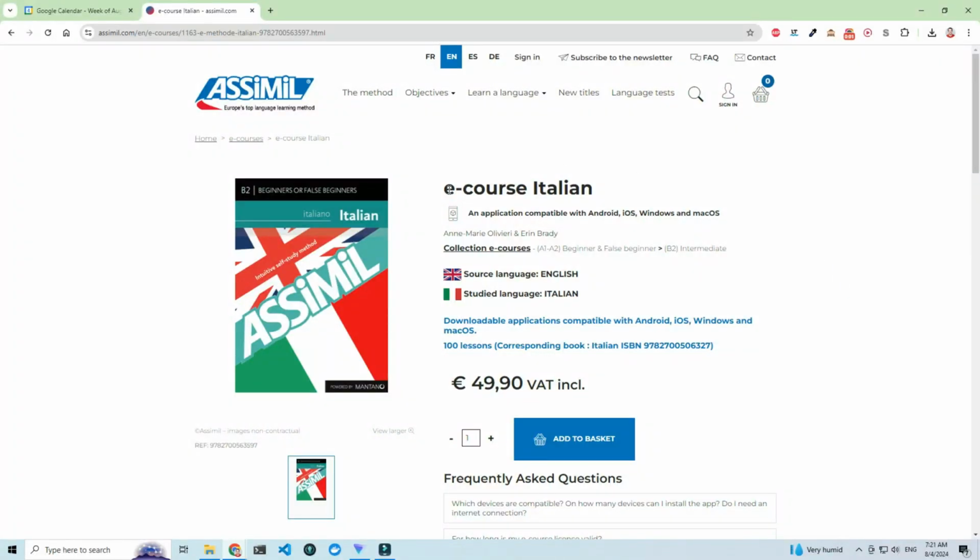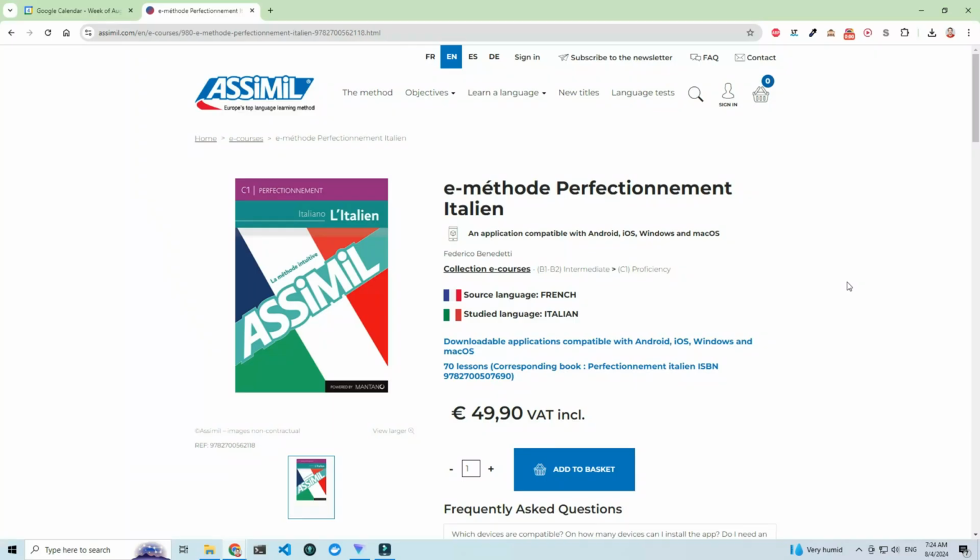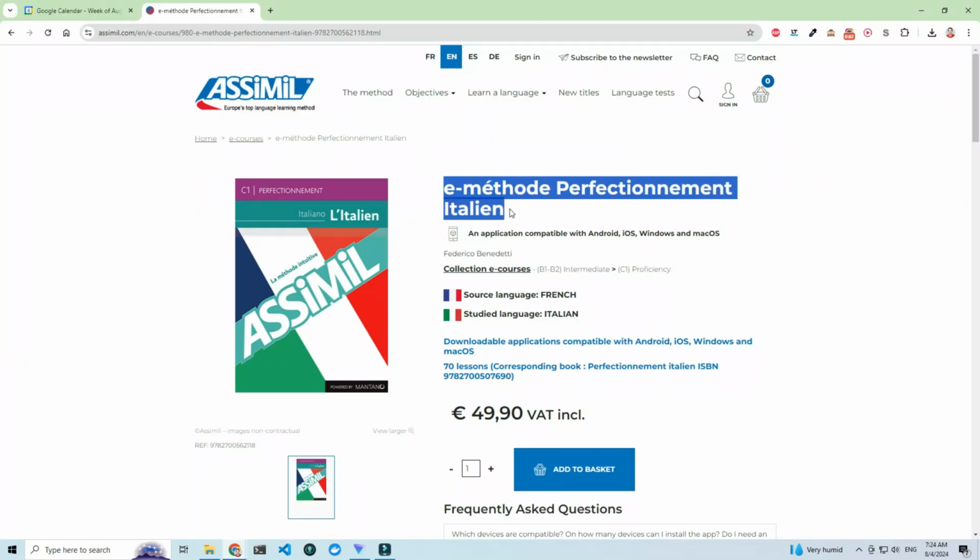As I said, I used Assimil for Italian and for Japanese. These were the very first things that I did when I started. When I started learning Italian, I took the digital version of Assimil Italian. I did the first digital version, and then there is the more advanced one that you do after the first one. So in total, it's 200 lessons.